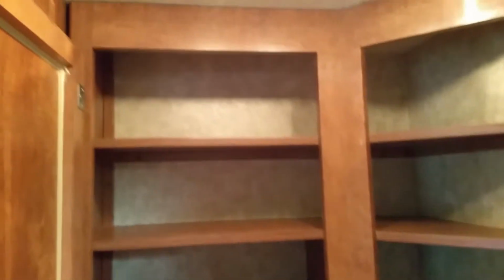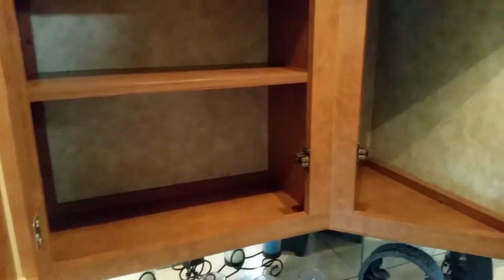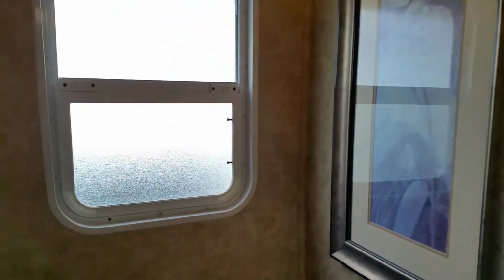Over here you have really deep storage. Over here you have a nice amount of storage. Now let me show you the bathroom toilet area. Here we come. Your switches. This is a porcelain toilet. Really nice, not a cheap plastic one that's going to break on you. You have a nice picture with a window, some space up here. There's some storage up here with your vent.